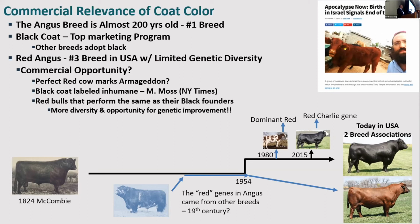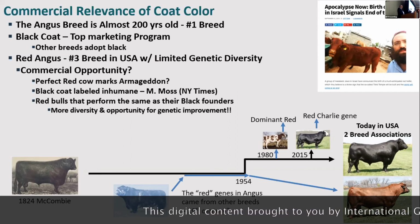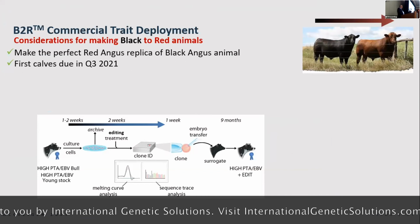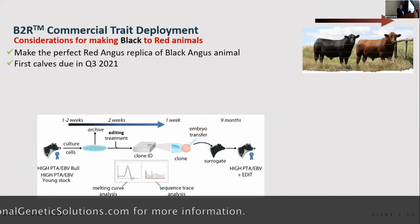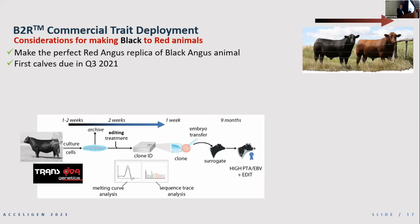But we were approached by a partner, and their idea was that the red bulls that perform the same as their black founders, if we could clone them and change their coat color and really provide the Red Angus breed with a chance for more diversity and opportunity for genetic improvement. So we started the B2R project. And really the idea is to make the perfect Red Angus replica of a Black Angus animal. And those first calves are going to be due in Q3 of 2021. So really a COVID related project that we've been working on very hard and very quickly.